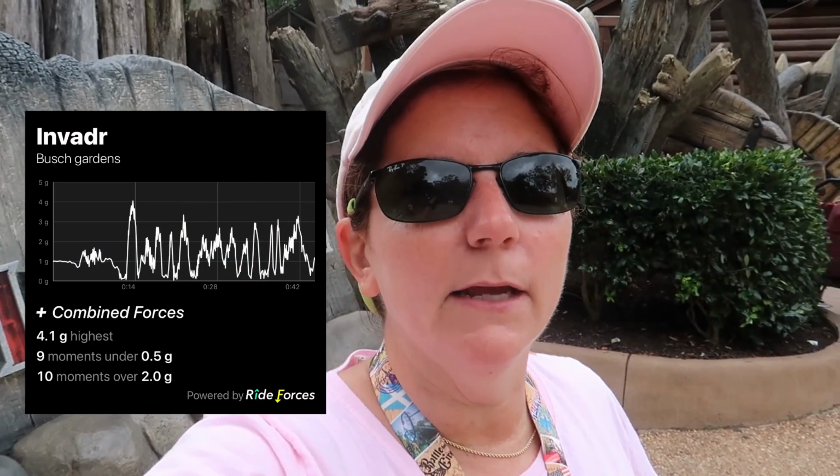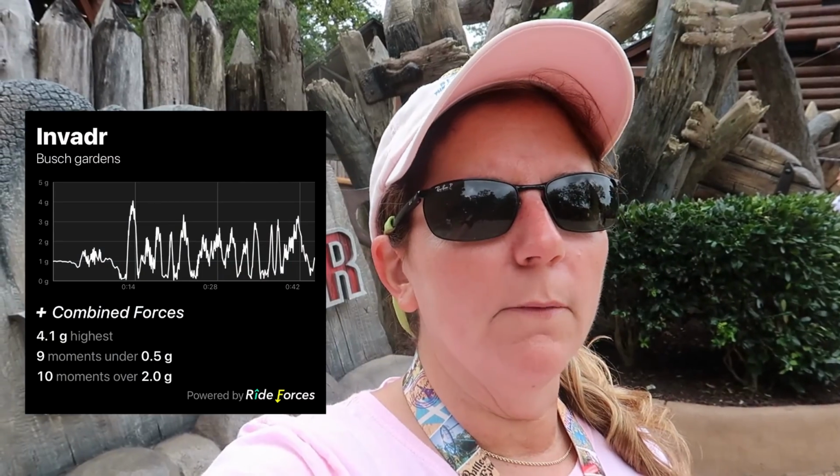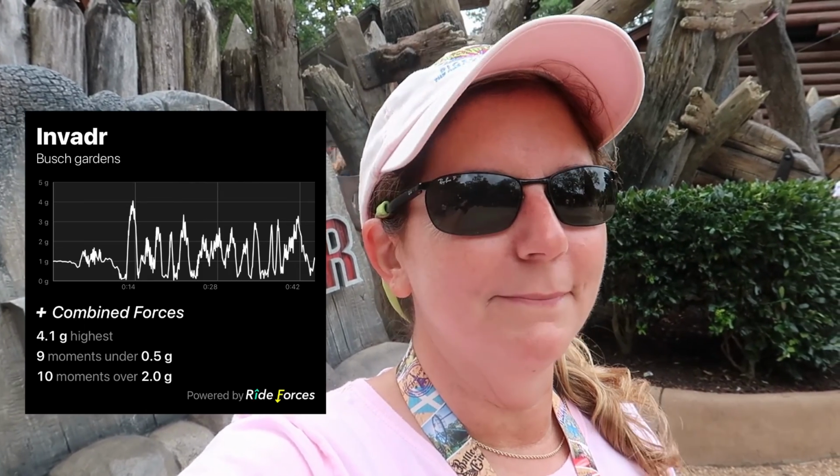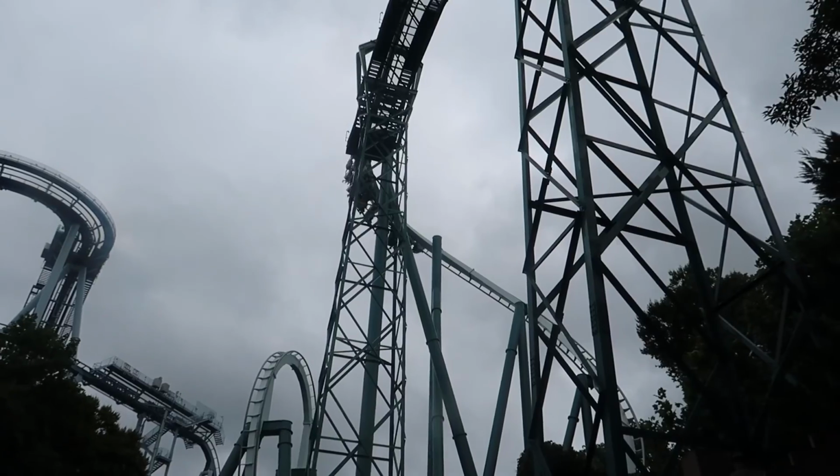InvadR came in at a 4.1. So far we have Loch Ness in the bottom, unlike me and Tyler had anticipated. Then we have InvadR and we have Griffin. So we are headed now to Alpengeist.